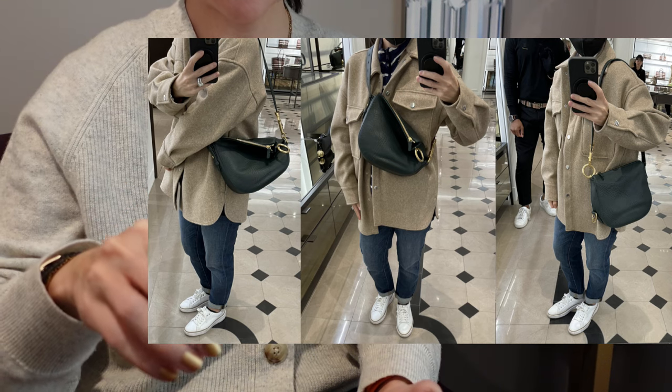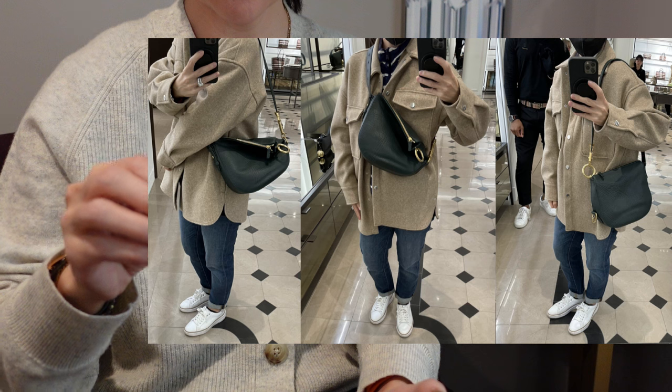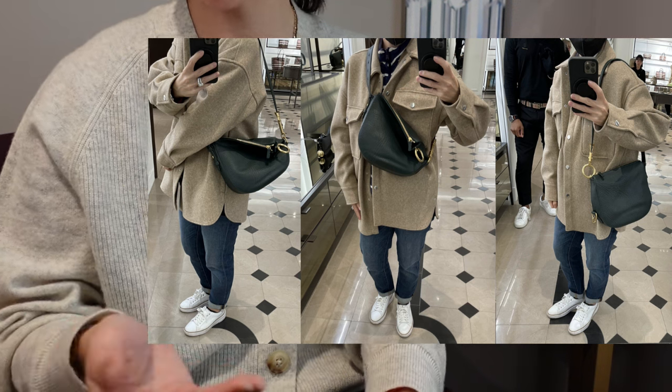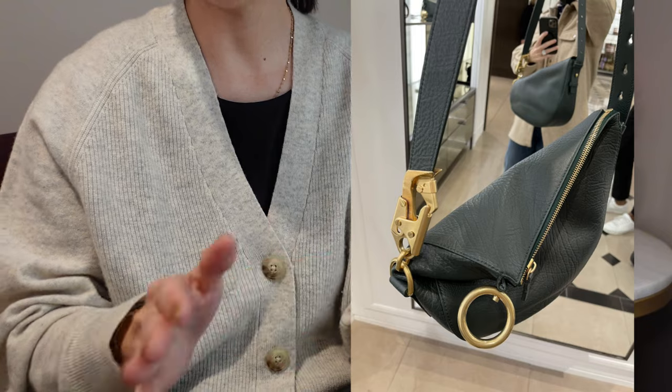You're also able to adjust the strap so that the horse hardware hooks on to the metal ring, and it becomes a hobo bag. I feel like nobody is really talking about that aspect of this bag. So the fact that it could have all of these different looks was definitely attractive. And I think the horse hardware steals the show.